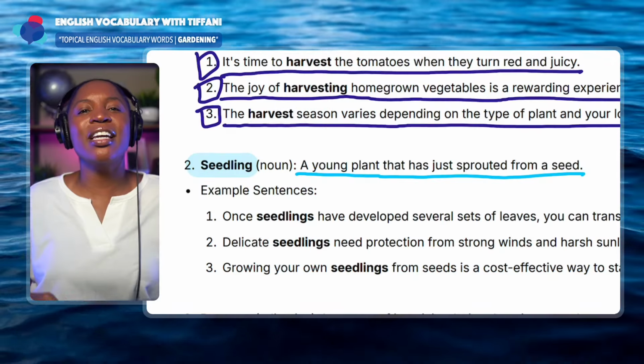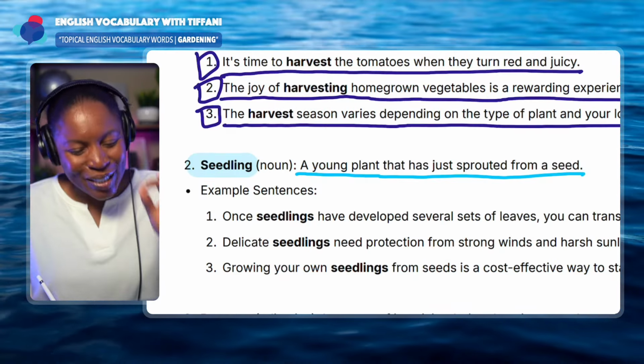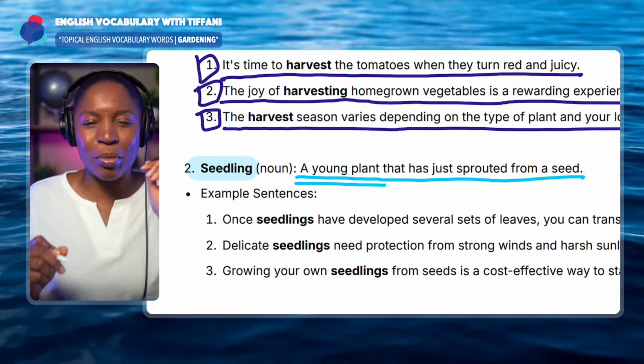I want you to imagine you're trying to start your new garden, so you put lots of seeds in the soil. Each day you water it gingerly because you're so excited. And then one day you come and you look at your pot, and what do you see? You see a small plant sprouting from the seed. You see the seedling. You got it? Excellent. Once again, it refers to a young plant that has just sprouted from a seed.